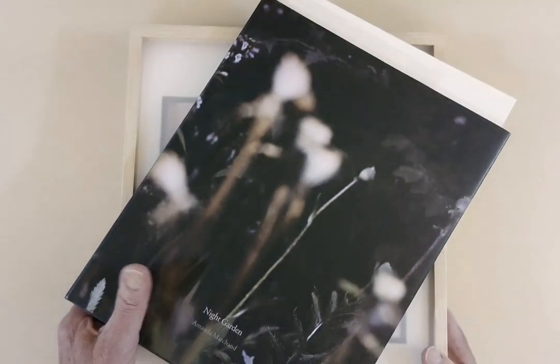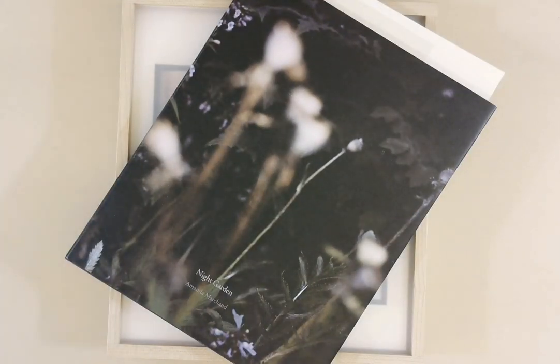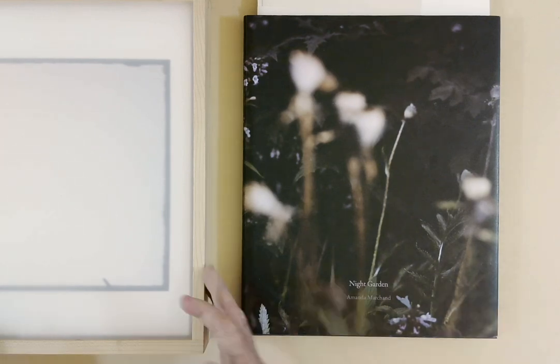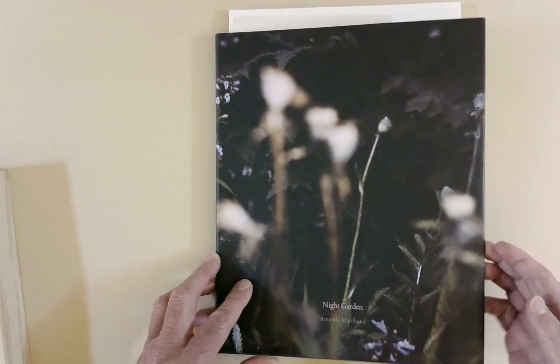I hope you can see why I enjoy teaching with these books so much. They're just fun. Fun to work with. One of the Datz Press artists is a wonderful photographer named Marchand. This is one of her earlier books called Night Garden.